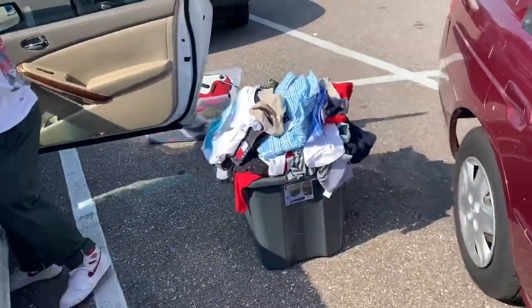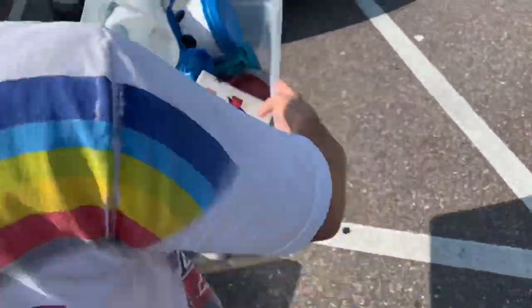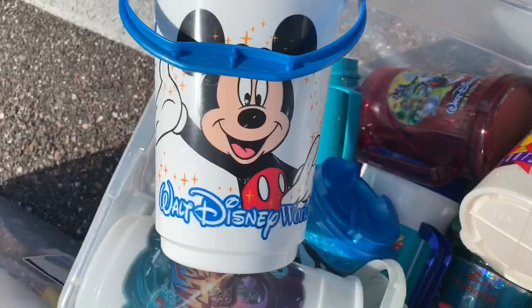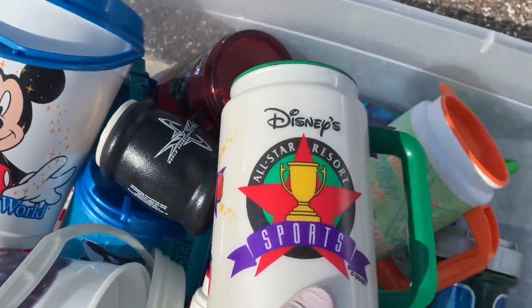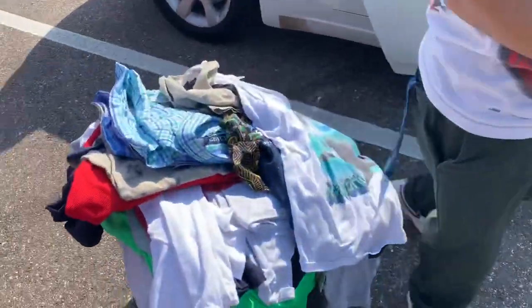It's Q4, that's why. It's Q4, baby. Disney cups. Yes, sir. Check these out. Vintage Disney cups. Fantasmic popcorn holder. We got some Disney's Pop Century 1998 All-Star Resort. Pretty sweet. It is really hot.